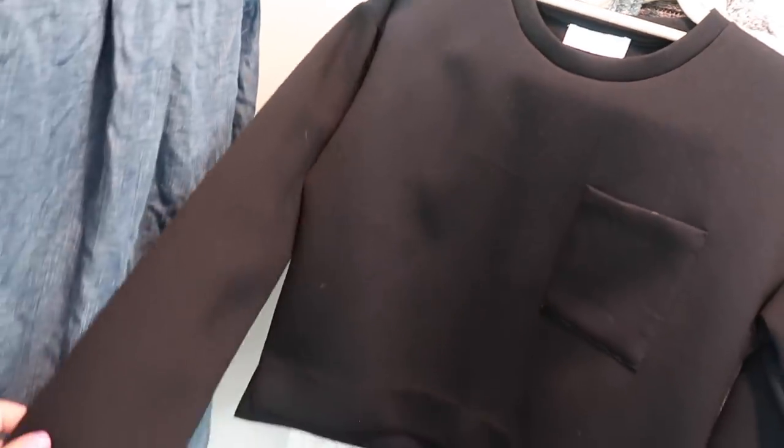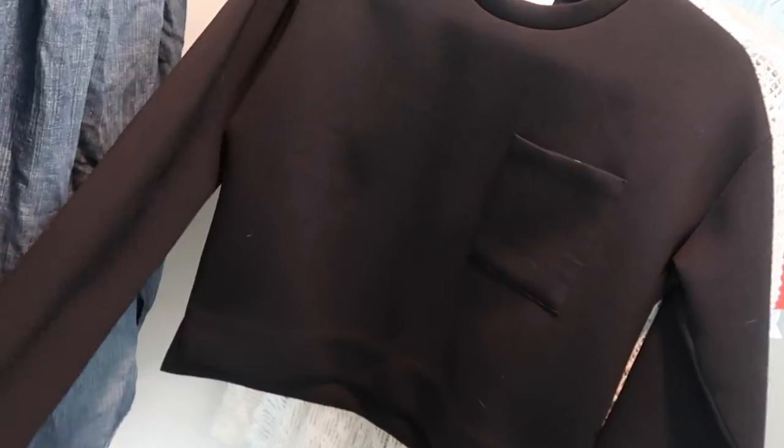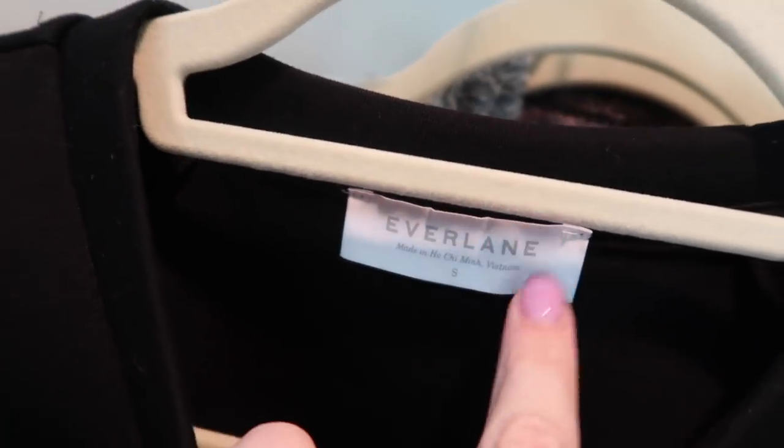This next brand I have only found once before. It's not showing up great on camera. It's a really thick black pullover. It's a scuba thick knit, and it is by Everlane, which is a great brand. Always pick that up if you find Everlane. I've only sold their jeans before, but I'm gonna look up comps on that, maybe $40 or $45.